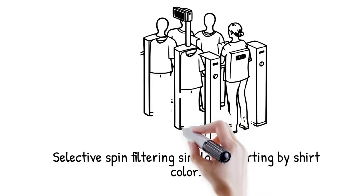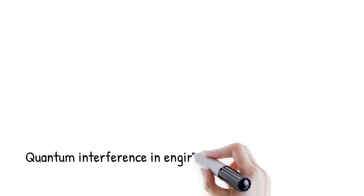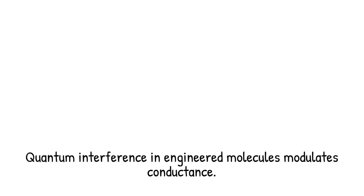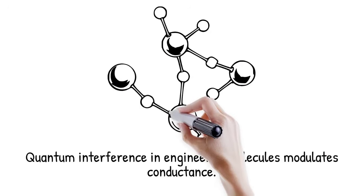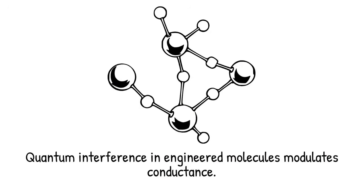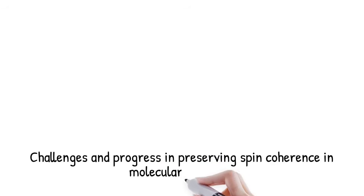through. Engineered molecules with multiple conjugated pathways exhibit constructive or destructive quantum interference, dramatically modulating conductance. By designing specific ring or cross-conjugated architectures, researchers observe anti-resonances where conductance dips nearly to zero. This phase-coherent control offers potential for molecular interferometers and logic elements. Preserving coherence at ambient conditions is difficult due to vibrational dephasing. Recent progress uses rigid backbones and cryogenic platforms to extend coherence lengths.